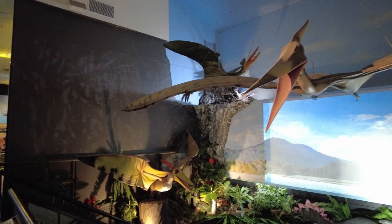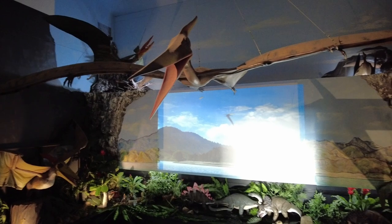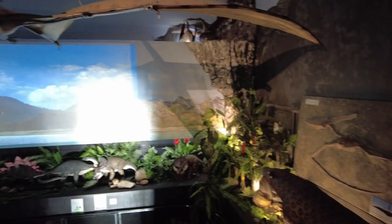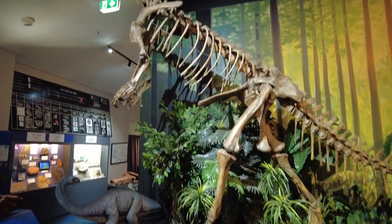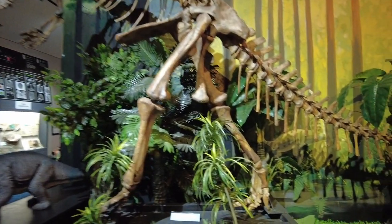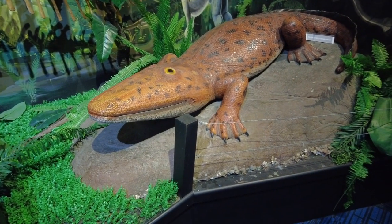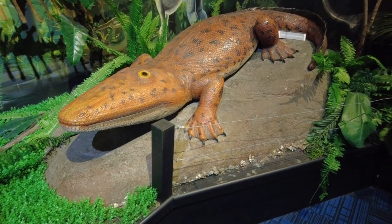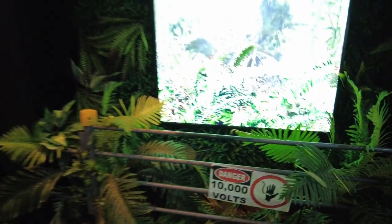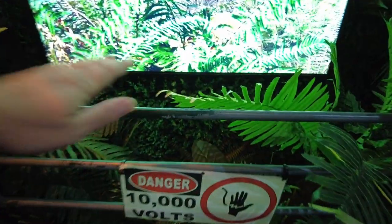Journey begins up here, and look at all the friends. Pterodactyl, hello. How cool is this? That's a little friend there, the Plateosaurus. And then we got this guy here, the Parapsychotaurus stabili, near-wheeled lizard in Latone. Okay, I'm gonna do it. Danger, 10,000 volts. I'll still do it anyway.